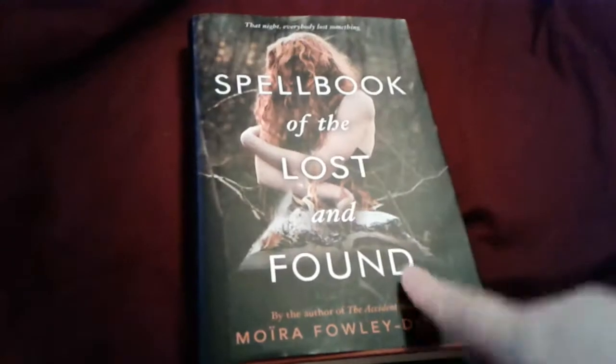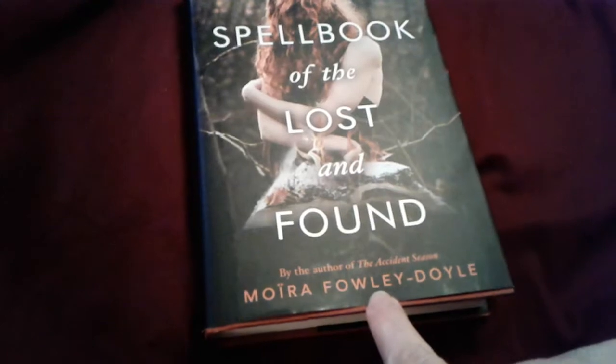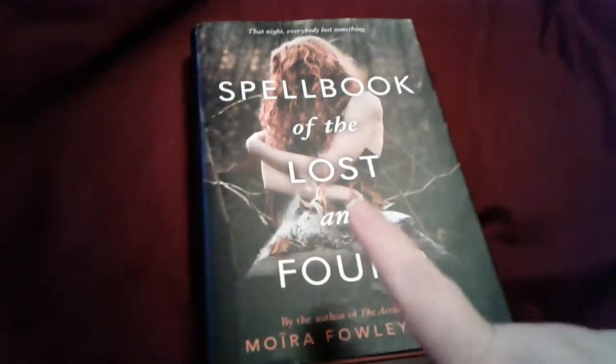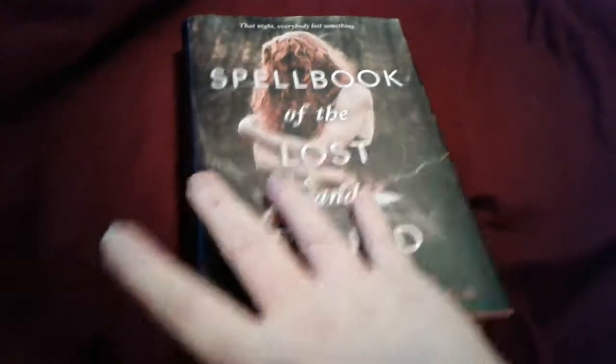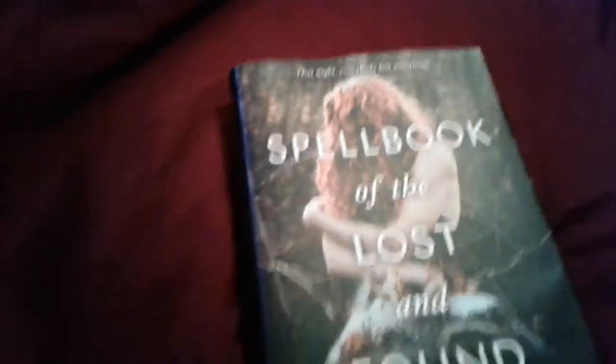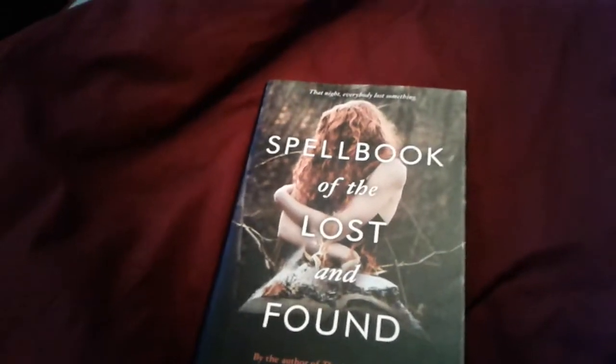Okay, then I was so surprised, I couldn't believe it, and this was the only one of these that they had. The Spellbook of the Lost and Found by Moira Fowley-Doyle. And I have heard some good things about this, and I've wanted to read it, and I was like, oh, wow. And it was only $1.99. So I was like, oh, I have to get this one. So I'm excited about that.